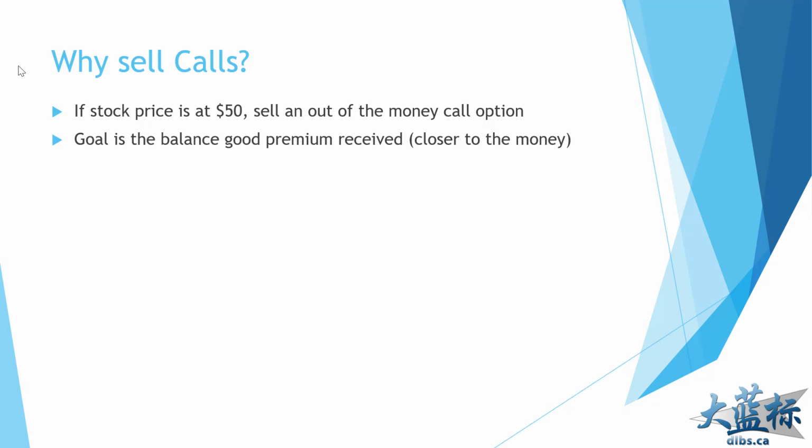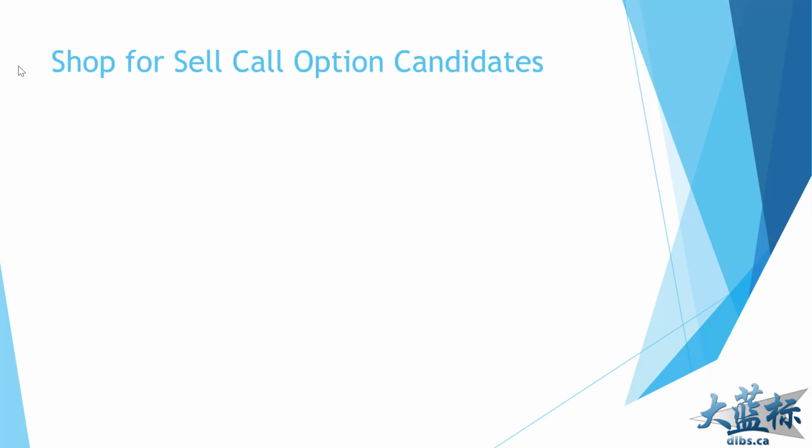So if the stock is at $50 and you sold an out of the money call option, that really is the goal, because the goal is to balance good premiums received by being closer to the money, but not too close where you have a high probability of getting exercised. So let's start shopping for some call option candidates to sell.